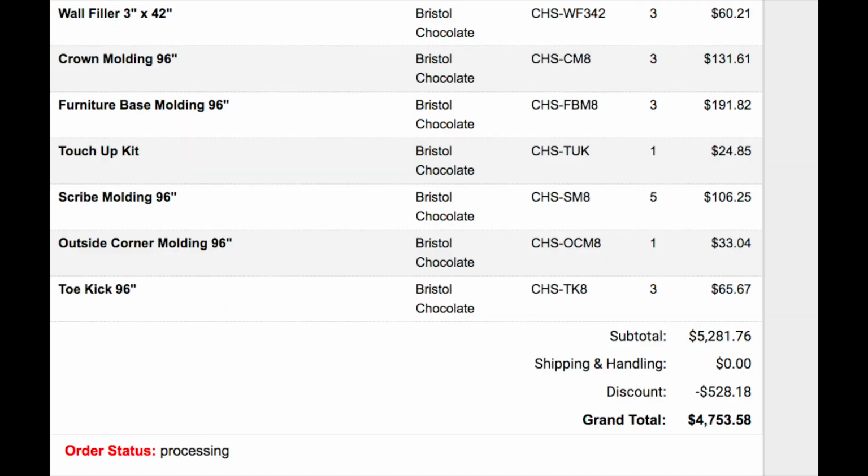All the crown molding, all the scribe molding, all the toe kick, everything's listed out. I just went and purchased the order, and it ended up coming to about $5,200. I'll show you the quote price.